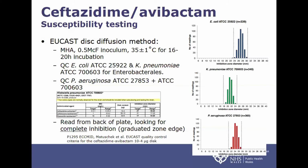When you're reading the plates, you should read from the back, which is normal. And you look for complete inhibition. Don't forget, this is a bactericidal drug. In most cases, you will get a graduated zone edge. So you have to be slightly careful when reading, and I'll talk a little bit about this when we go through the MIC strips.